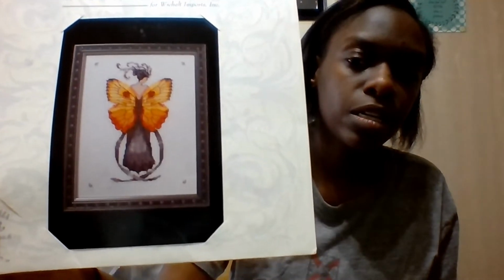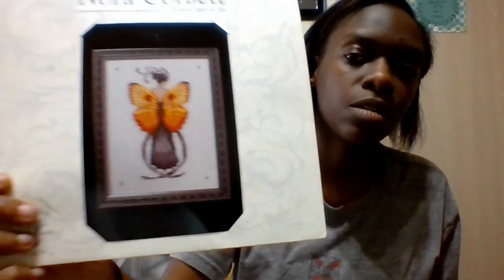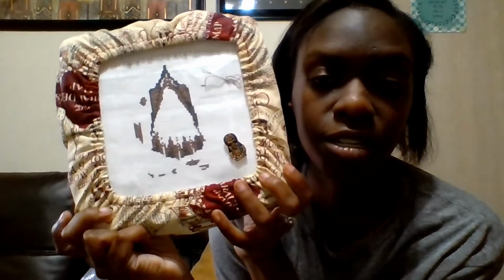Okay. So this is what it looks like. This is Miss Solar Ellipse from Mirabilia, designed by Nora Corbett. I love it. It's got butterfly wings on it, and they're already charted in my favorite colors. Like, it can't get any better. Well, it can. She could be brown skin, but I'm gonna do a skin and hair conversion on that, so it's already taken care of. I've already figured out the conversion, and I counted for them on my colors.